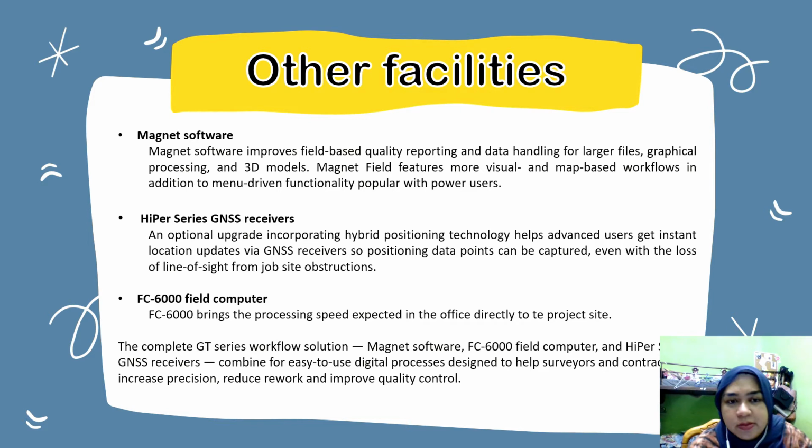The second one is the Hyper Series GNSS receiver. An optional upgrade incorporating hybrid positioning technology helps advanced users get instant location updates via GNSS receivers, so positioning data points can be captured even with the loss of line of sight from job site obstructions. And the last one is the FC6000 field computer.